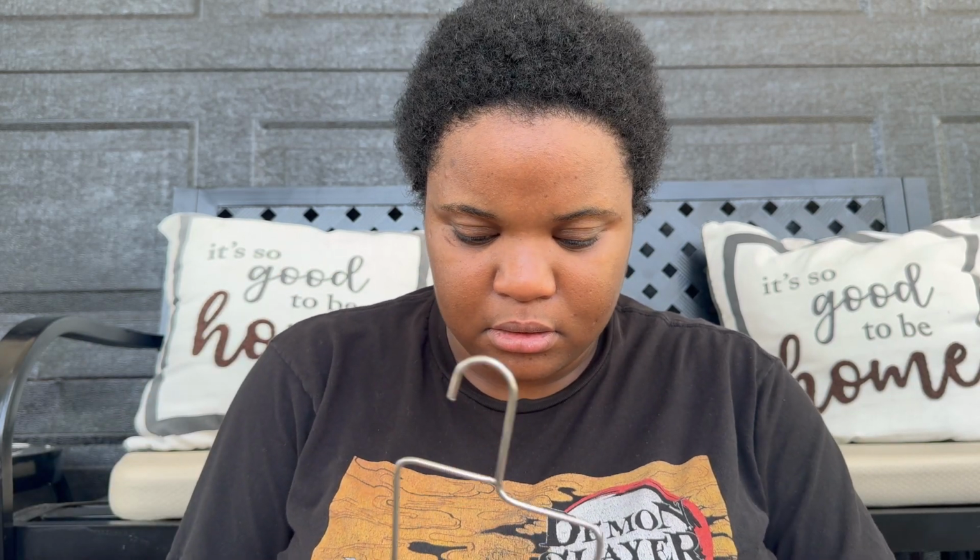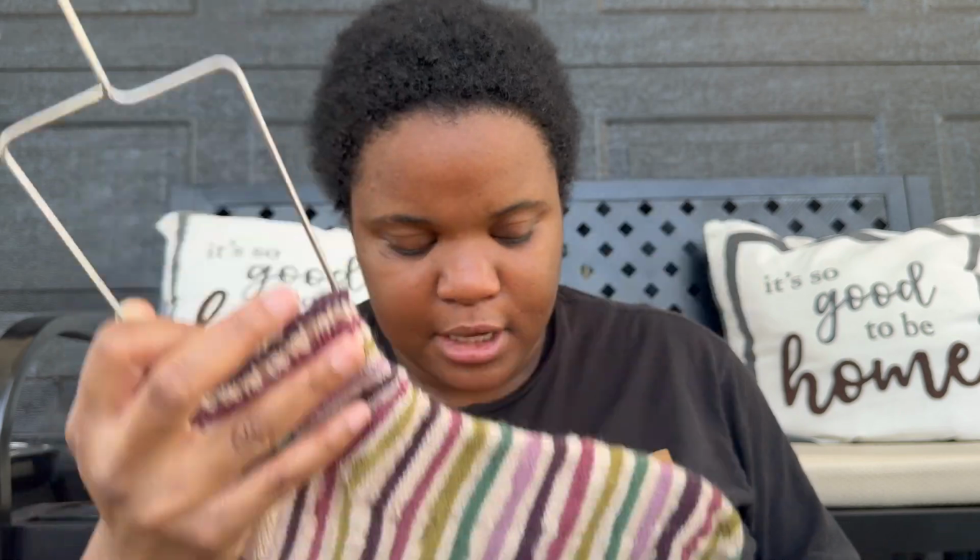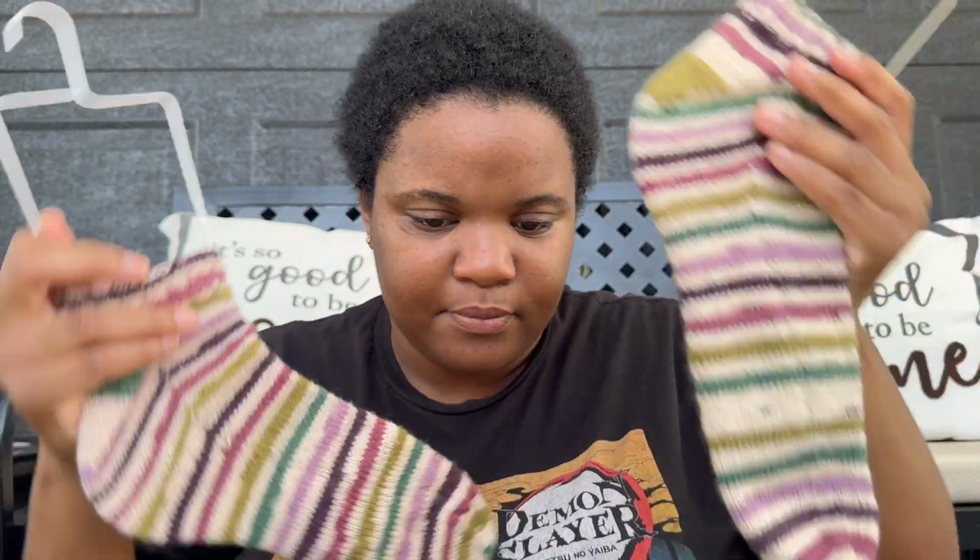And I even, did I? No, I didn't. I was gonna say I even split this, added another skein in, but I don't think I did. Oh well. Oh yes, I did. This was done with one skein. This is done with another skein. But yeah, they're nice. They're very warm. I haven't blocked them yet. I don't think I will. So yeah. The next finished object.